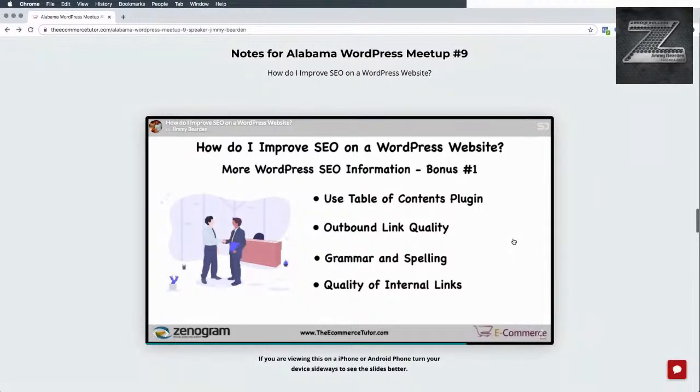Just please go to grammarly.com and get a free account, and then get the paid version. Because if you're going to be doing a lot of writing on your website, by all means, put that writing inside Grammarly, let it score it and tell you what you've done wrong. You will thank me later.